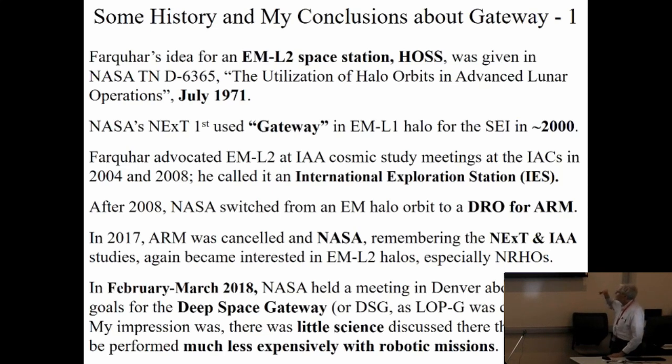Some of the basic ideas were there. But of course, after a while, while they were doing all this in the early 2000s and 2008, NASA canceled all of it even before SEI, and then wanted to do ARM and go to a distant retrograde orbit. Then in 2007, ARM was canceled. Remembering the IAA studies, they again became interested in Earth-Moon L2 halo orbits, and they switched to the NRHOs at that point.